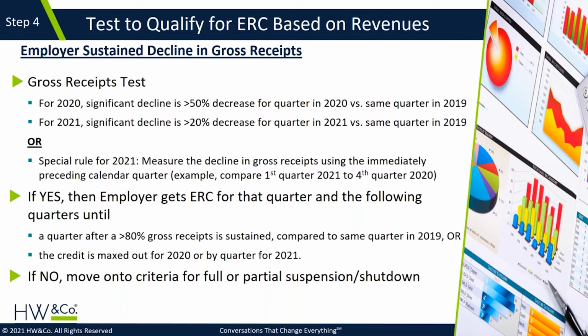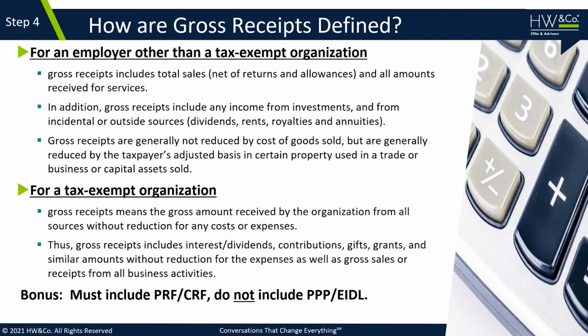Now, there's a special rule for 2021 where you can measure the decline using the immediately preceding quarter. For example, for the first quarter of 2021, you could use the fourth quarter of 2020. And that's the question that came up, which is what Tony just alluded to. So you can use that special rule. If you can't hit the mathematical calculation, then your next step is to look at the full or partial suspension of operations criteria, which is much more complex. But one question that I'm sure will come up is, how are gross receipts defined? And Tony's going to talk about that.